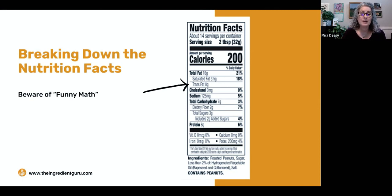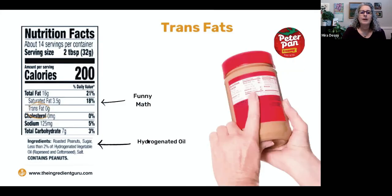One of the other things we really need to watch out for when we look at the label is something that I call funny math. So you'll notice here that it says trans fats equals 0 grams. And this can apply to sugars as well. One of the issues is that just because it says 0 doesn't mean that it actually has 0 in it. And if we look at the ingredients down below, you'll see that we have hydrogenated vegetable oil in this particular product. I used peanut butter as an example for this label reading exercise.